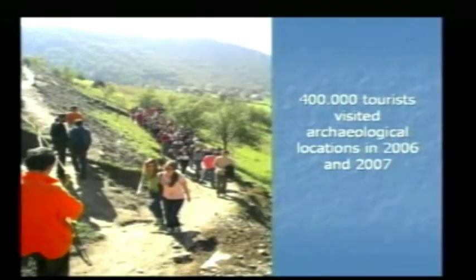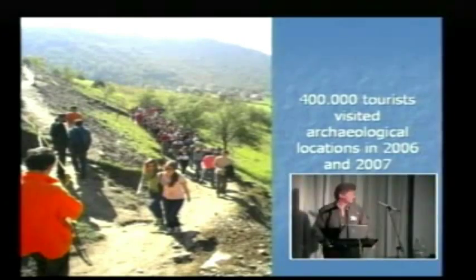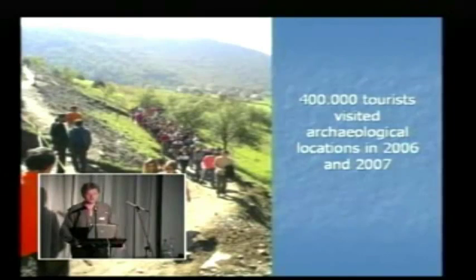I understood very early that we need to open our excavation to everyone, because that way we're going to get friends. People come and they see what we do, and they get convinced, and then they talk to each other. They talk to media. In the first couple of years, 2006 and 2007, we had over 400 visitors from about 80 countries in the world.